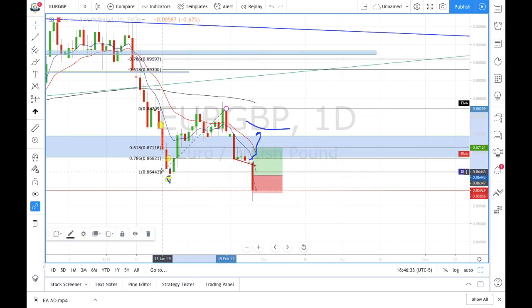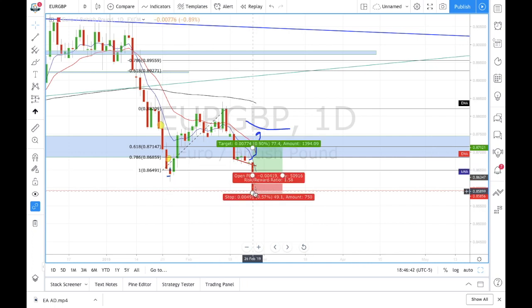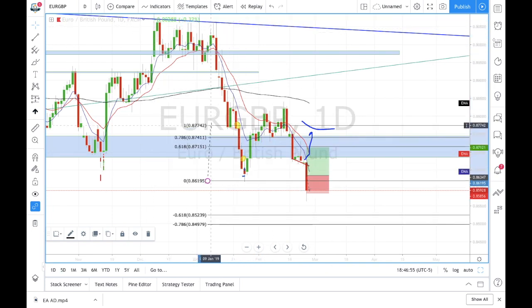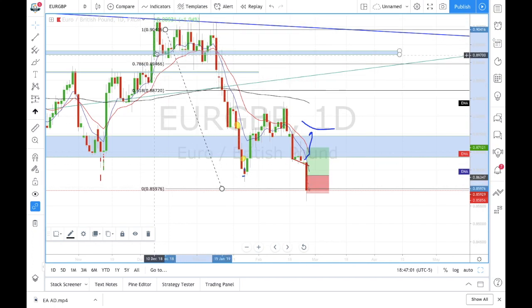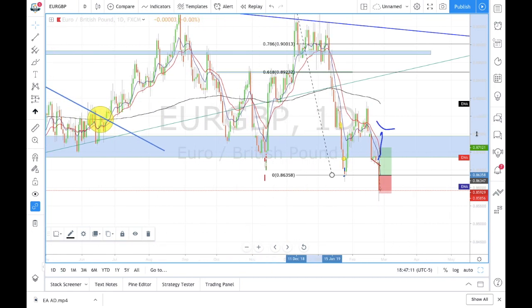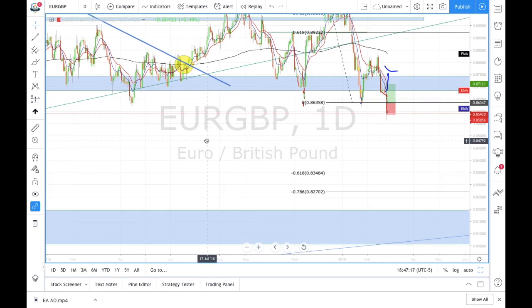Look, it broke. So if I move this, it broke the previous support, okay? Right here is the previous support. It broke it, right? People are thinking, oh, it's probably going to crumble down. Well, I don't think so. If we switch this Fibonacci to the negative, if anything, it could drop to.